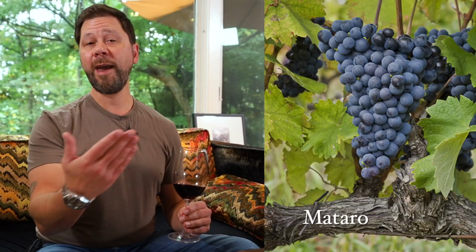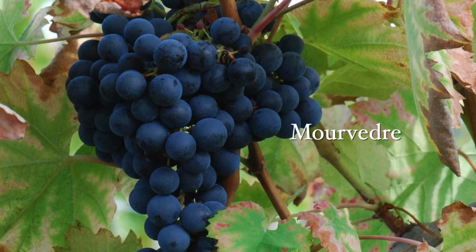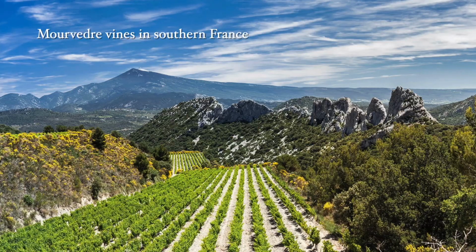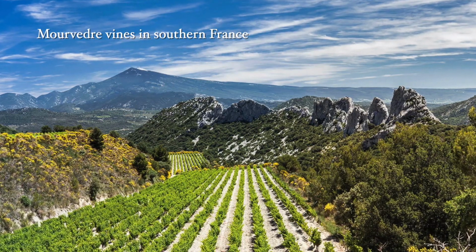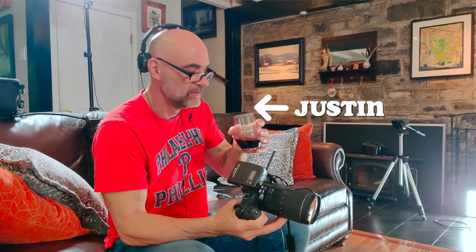For example, in Catalonia and also Portugal, it's known as Mataro. And of course, I would be remiss to not mention that this is the same grape as France's Mourvedre. In fact, this grape is probably more famous for being in the red blends of the Southern Rhone in France. It's in Châteauneuf-du-Pape, for example. And for that reason, it was adopted in places like Australia, where it's part of what they call GSM blends, Grenache, Syrah, and Mourvedre. Isn't it true that Shiraz and Syrah are the same grape, right?